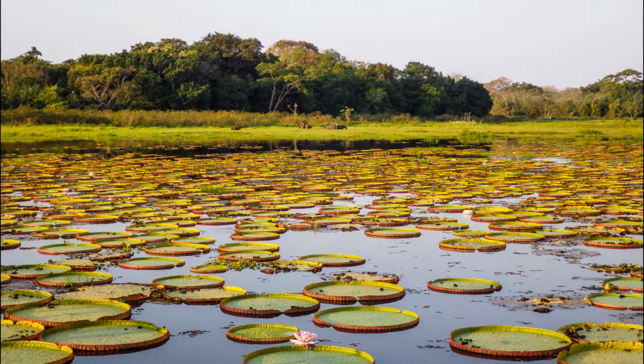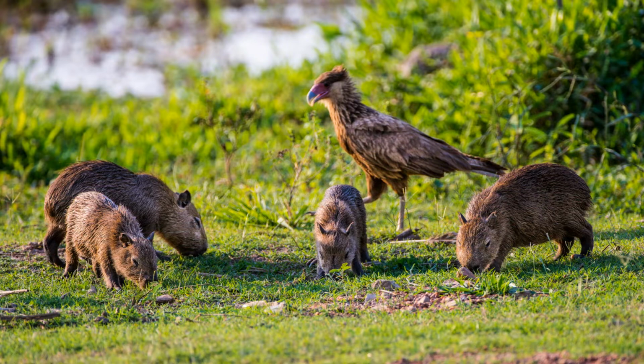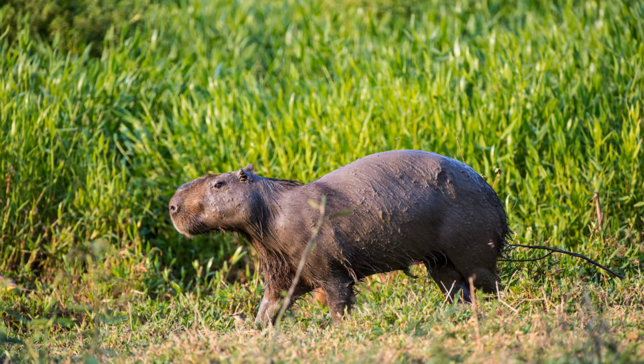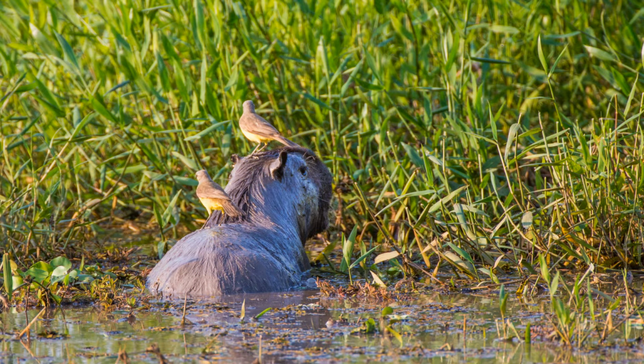Behind the hotel is a large lily pond filled with Victoria amazonica, the largest water lily. We watch these baby capybara and caracara forage on the edge of the pond. But Dad's not far away. And Mom is in the spa getting a bird massage.